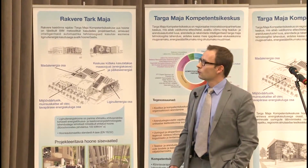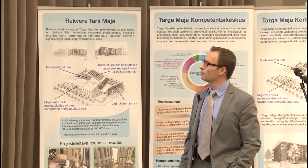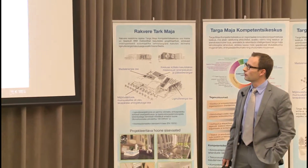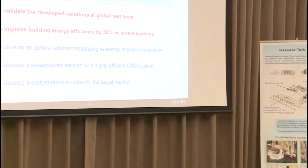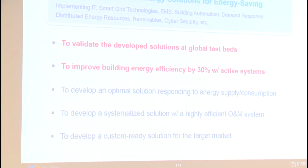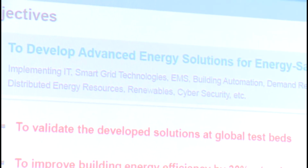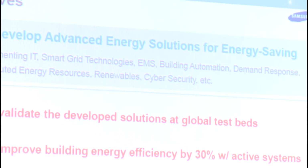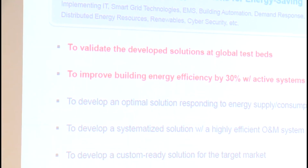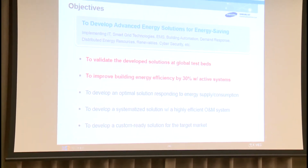The objective of KMEC is to develop advanced energy solutions for energy saving, mainly enabling different kinds of ICT technology in different areas. The idea is that the technology will be validated through test beds, and the main objective is also to improve building energy efficiency by 30% with active systems. In KMEC they developed total energy solution packages for different district-level solutions for energy in industry, and in the building and real estate sector we have this autonomy campus pilot.